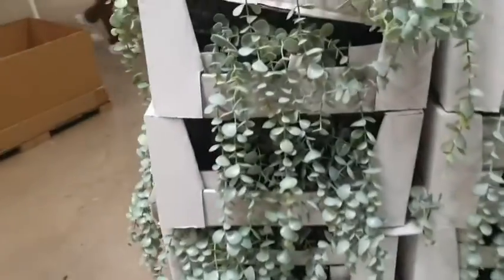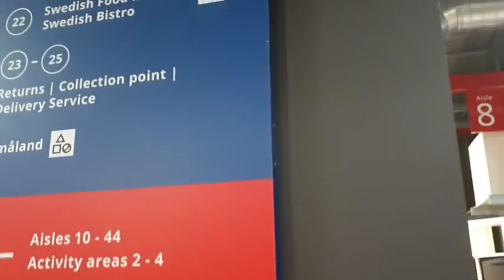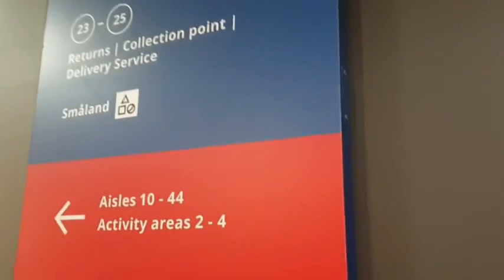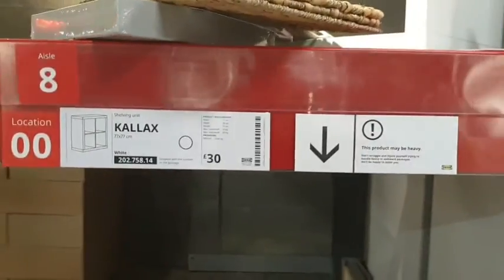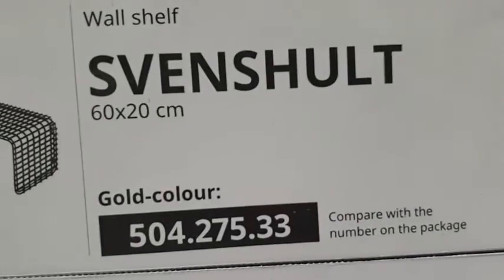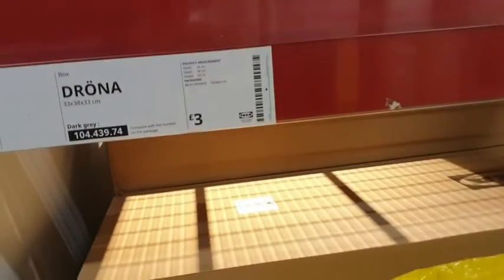This is like similar to a tree. This is some plants. This is cactus, magazine file, artificial potted plant, Swedish food market, Swedish bistro, returns collection point, delivery service, Smaland, Kallax. This product might be heavy. Secure it. This is IKEA logo, because sometimes your ideas are bigger than your car. Nobody likes an open package. Okay, so this is the computer.